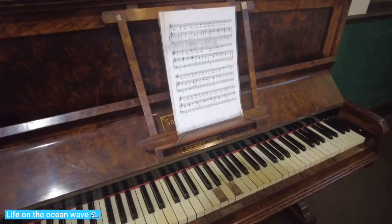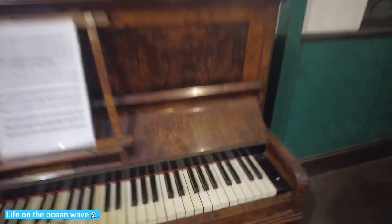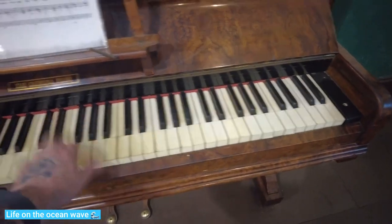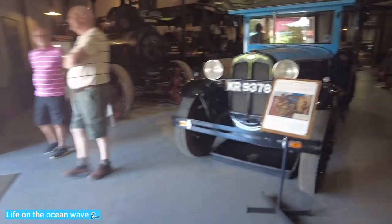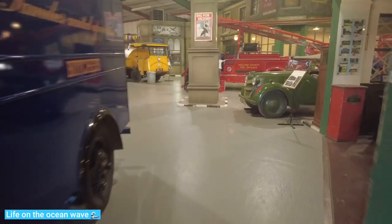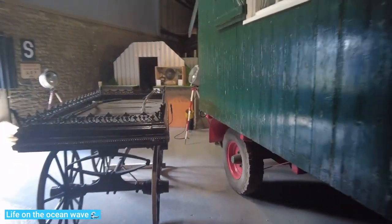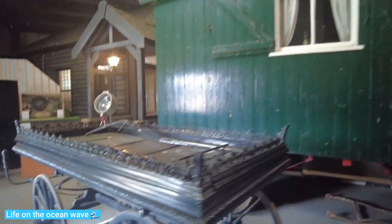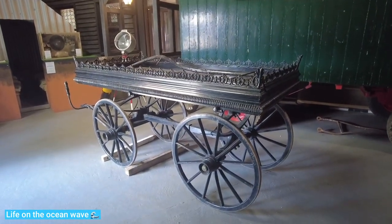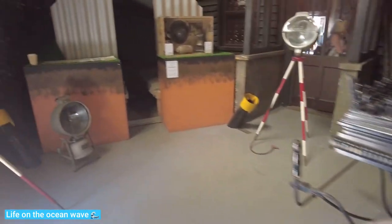Wonder if this works. Can't play for toffees. That's fun, isn't it? No kidding, Mr. Hitler. Suffolk County Council. This looks like an old funeral cart, it looked like to me. Brilliant.